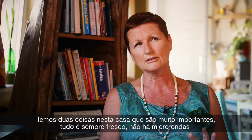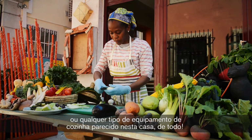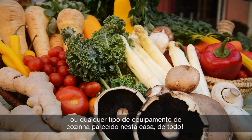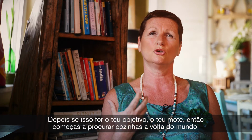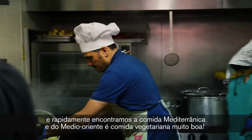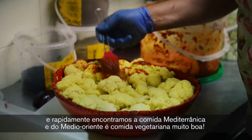There are 2 things that are super important. It's always fresh. There are no microwaves or any of this kind of kitchen equipment in our house at all. And every veg should be full of flavors. If that's your goal, if that's your motto, then you start to look at cuisines around the world, and you quickly find out that Mediterranean and Middle Eastern cuisine is a great vegetarian cuisine.